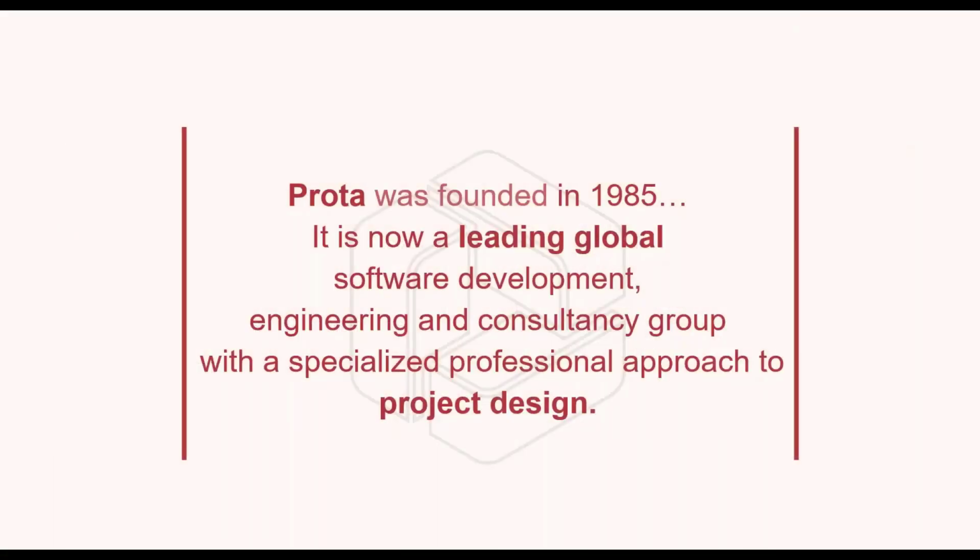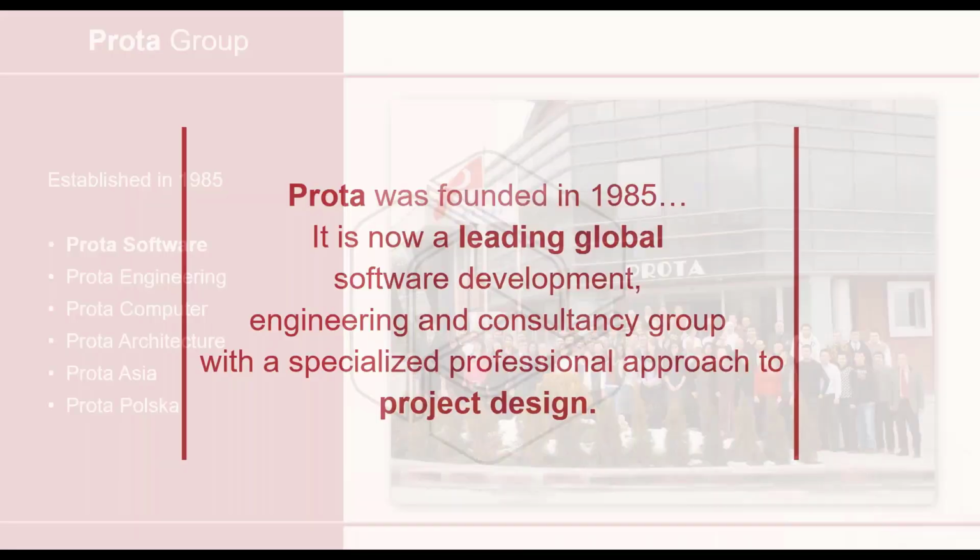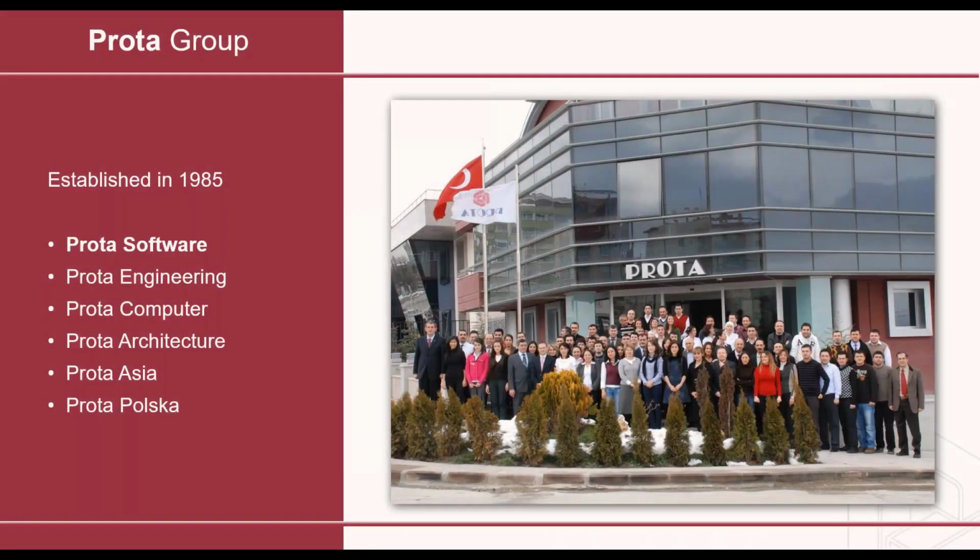Prota was founded in 1985. It's now a leading global software development, engineering, and consultancy group with a specialized professional approach to project design. The Prota Group comprises 6 companies. We are here representing Prota Software, the engineering software developer of Prota Group. As Prota Software, we develop civil engineering software solutions like ProtaStructure, ProtaDetails, and ProtaBIM.